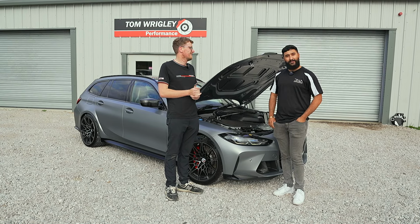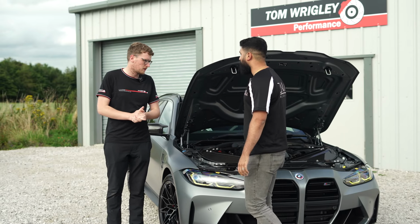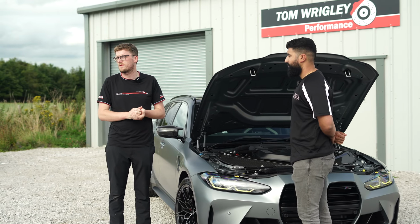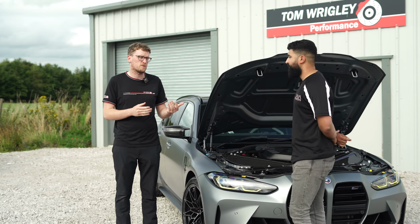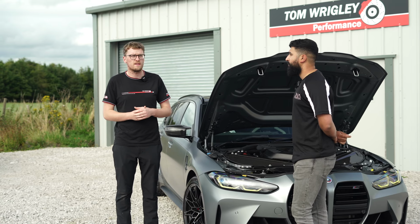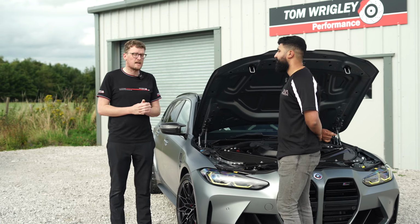And again, we'll go through the process and exactly what we've done here as well. So if you want to probably explain what definitely. So obviously you came to us, the car had obviously been previously tuned, some parts have been fitted, but you're having big reliability issues. Obviously the car wasn't even working really, it wouldn't launch. There was a lot of faults with the car, and yeah, so we basically set about sorting it out.